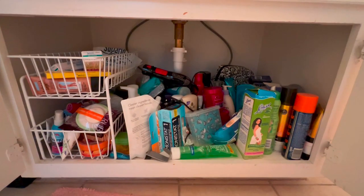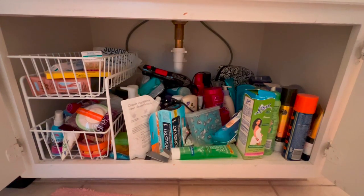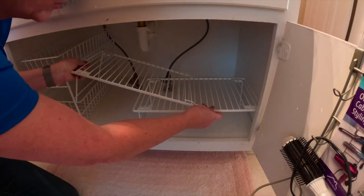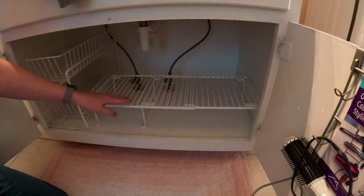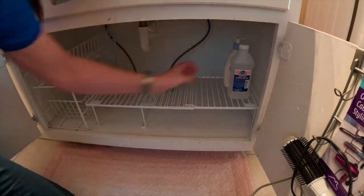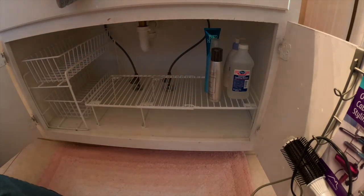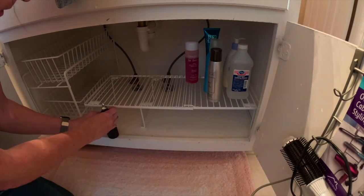So I'll start with the bathroom vanity first. I did not turn on my camera when I took everything out of this vanity, so I guess we'll start with me putting everything back. Everything I took out, she went through and discarded old product, and this is what was left to put back in.